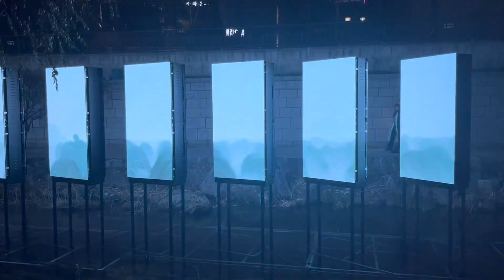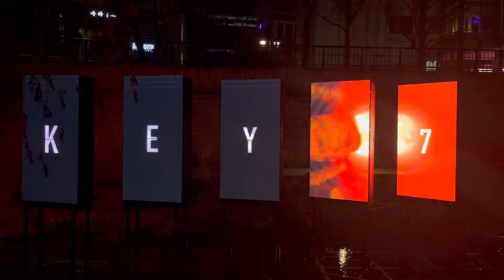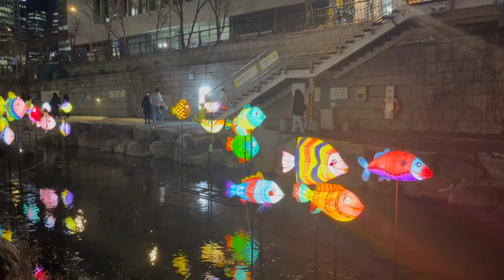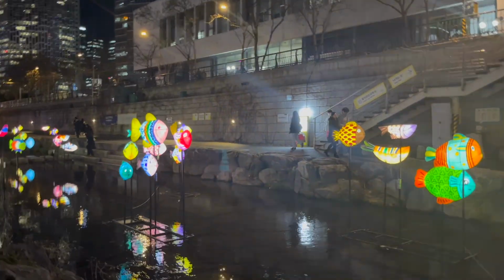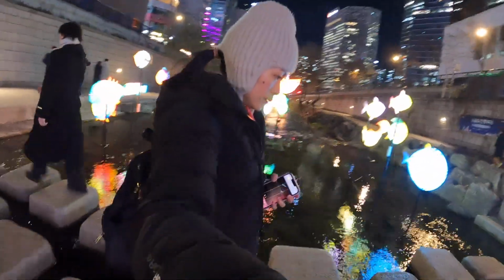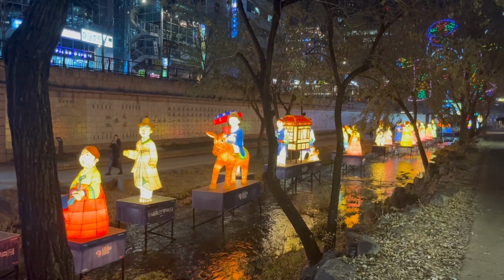By the way, another time for when Cheonggyecheon gets decorated with colorful lanterns is during the yearly Lotus Lantern Festival, which takes place around April to May to celebrate Buddha's birth. I hope that the government will continue this yearly winter festival. This is such a nice thing to look forward to for locals and tourists during winter season.